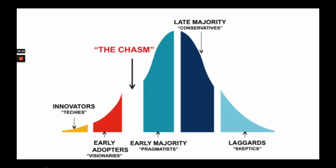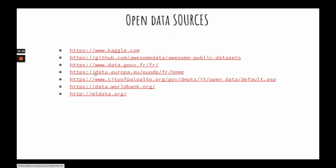So that's it for now. You can find also some links to open data sources where you can find a lot of interesting data that you might find useful for your projects, for your startups. You have Kaggle, GitHub, you have also governmental data that is open for any user, or European data, the World Bank also. So there are many data sets that are open source and that you can access.